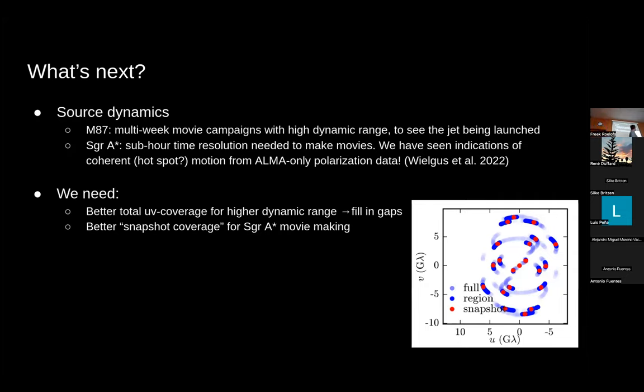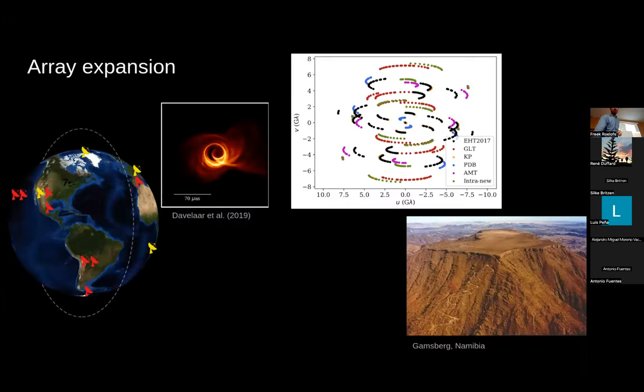So we can fill in the gaps in this UV coverage, and that will help us getting the dynamic range we need to image the M87 jet. And it will also help us getting more snapshot coverage so we can start to reconstruct movies of the rapidly varying Sagittarius A* emission. And we are already working on this.